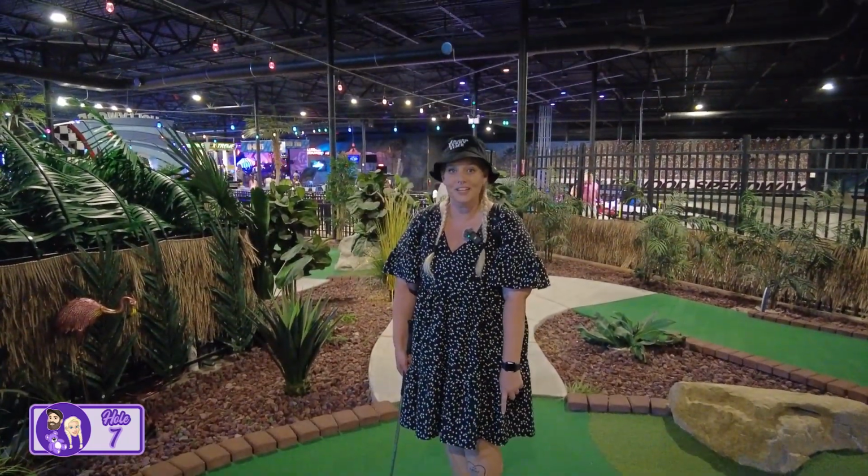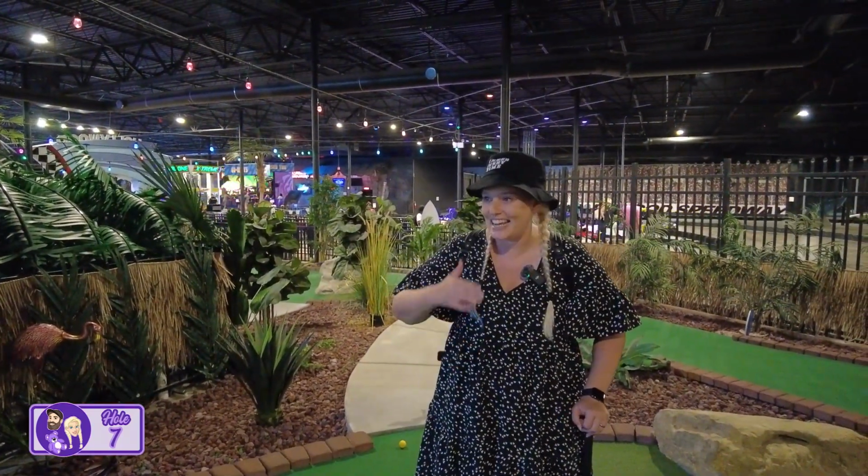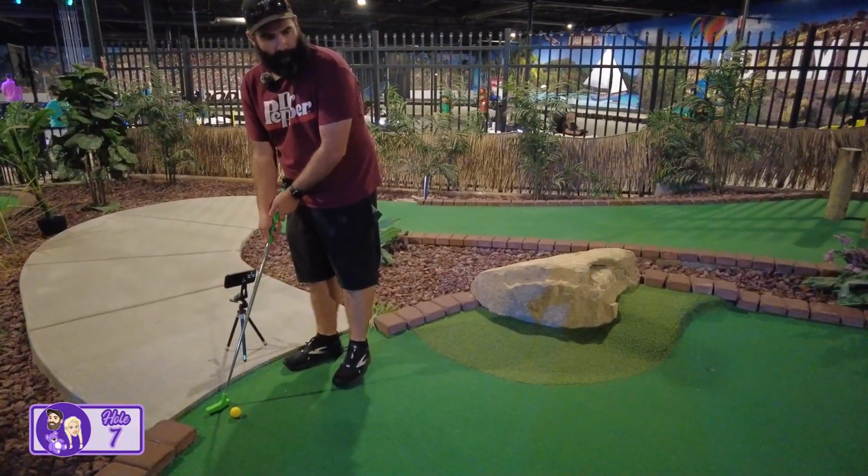Nice. Oh, I thought it was going to bounce out of there. It bounced a lot, but I knew it was in there. I looked up and so I didn't see and I kind of panicked. That is not going to be bueno.